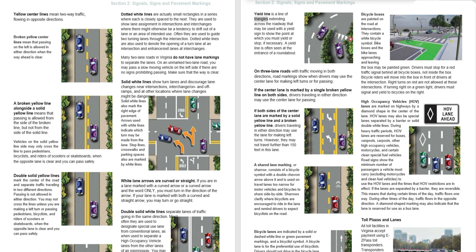A yield line is a line of triangles extending across the roadway that may be used with a yield sign to show the point at which you must yield or stop if necessary. A yield line is often seen at the entrance of a roundabout.